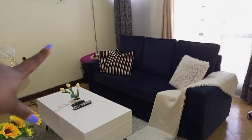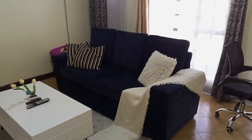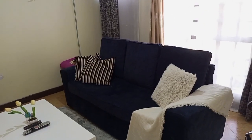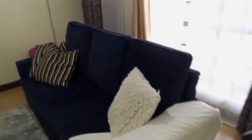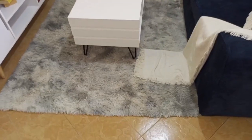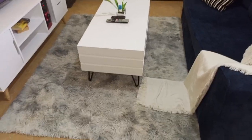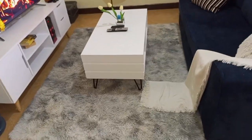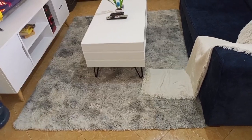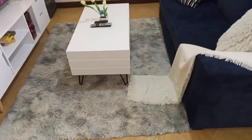So I plan on getting a basket and placing it over that space and having like three or four throw blankets. So when I'm sitting on the couch, maybe I'm watching or chilling, I can have the throw blankets, since it can get very chilly in this house. So from the couch, we have these mats. So it's a fluffy mat. I plan on changing it. Nataka nipeleke hii, take this to the bedroom and get a different one for the living room. So if you know where I can get cheap but good quality mats, also hook me in the comment section below. And we have this coffee table.